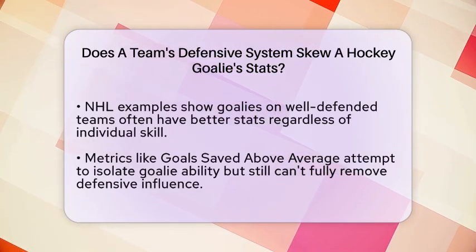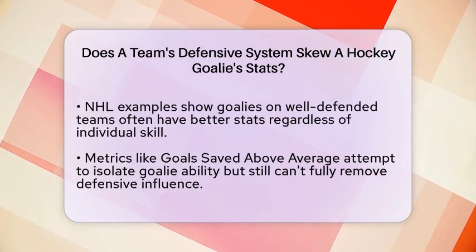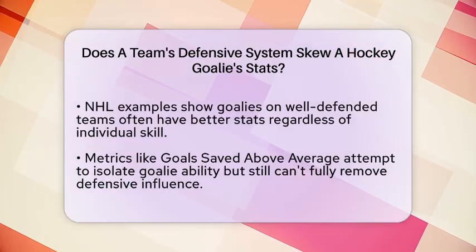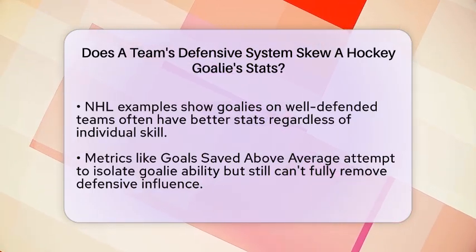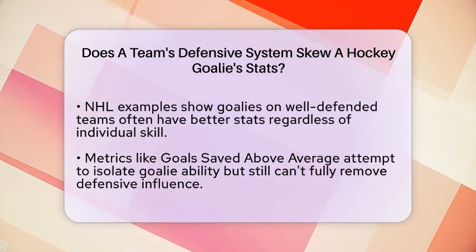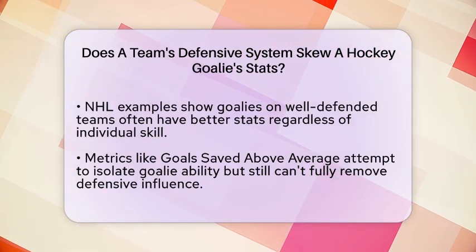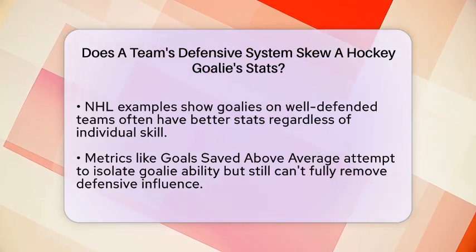Examples from the NHL show goalies on teams with solid defenses often have better stats than those on weaker teams. For instance, goalies on teams like the Vegas Golden Knights or the New York Islanders tend to have lower goals against averages than goalies on more porous defenses. This difference isn't always about skill but about the quality of shots faced. Even advanced metrics like goals saved above average try to isolate a goalie's true ability by comparing their performance to league averages. But they still can't fully ignore the influence of team defense.